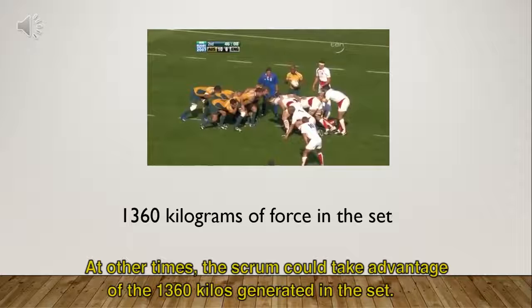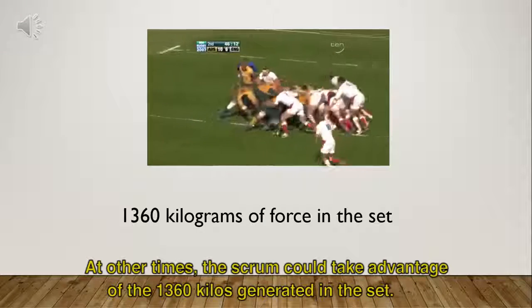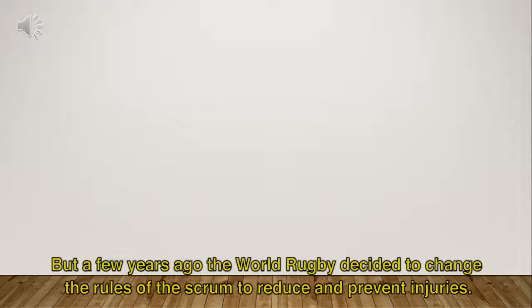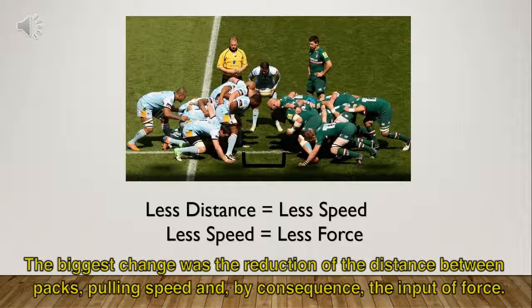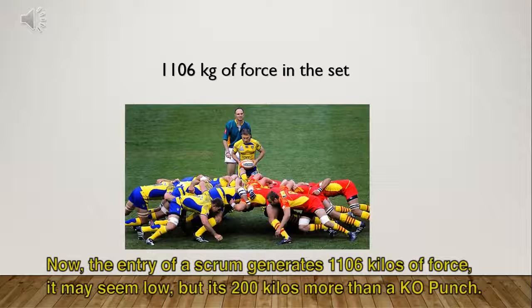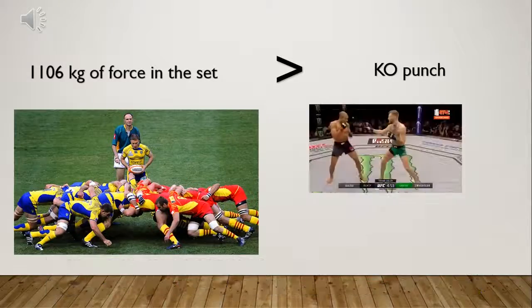In the past, the scrum could take advantage of the 1,360 kilos generated in the set, but a few years ago, World Rugby decided to change the rules of the scrum to reduce and prevent injuries. The biggest change was the reduction of the distance between packs, pushing speed, and, by consequence, the impact of force. Now, the entry of a scrum generates 1,106 kilos of force, which may seem low, but is 200 kilos more than a knockout punch.